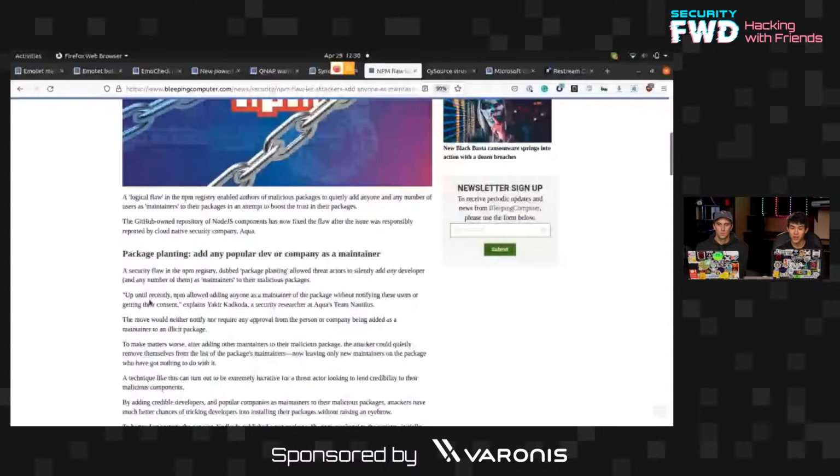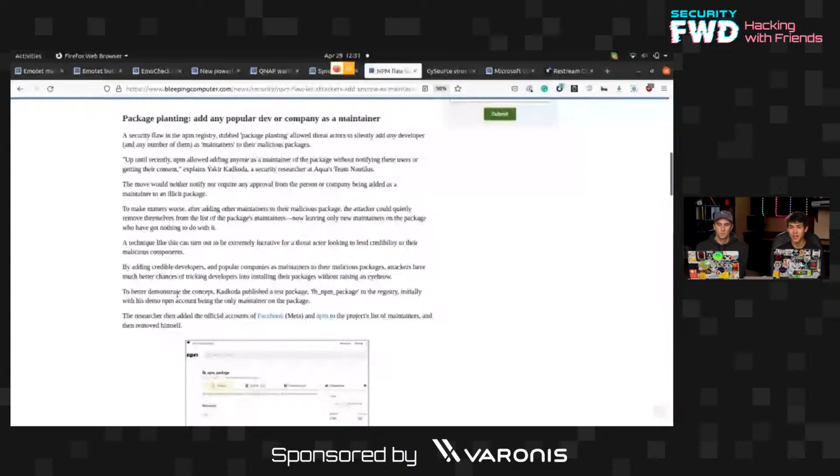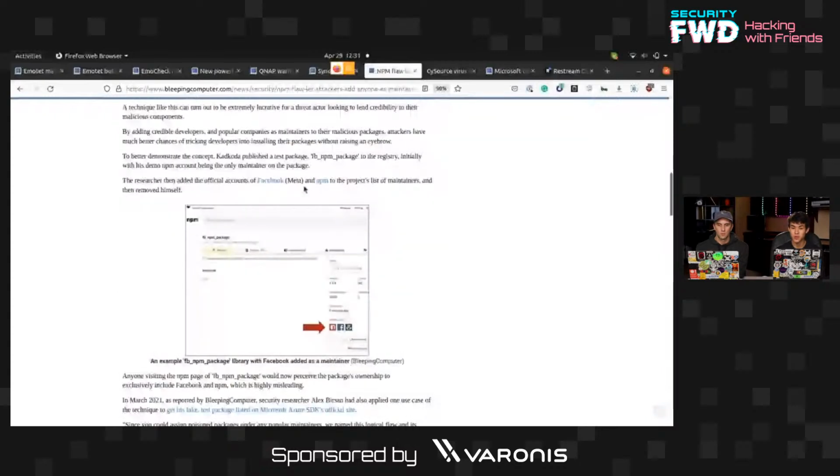So basically what a malicious actor could do is just spin up a malicious package that installs malware or something bad on a user's computer if it's installed. But they can add legitimacy to any of these repositories that they spin up by just being able to arbitrarily add random trustworthy accounts to their project and then just removing themselves. So it looks like it's a maintained project from some of these higher profile companies or well-known developers.